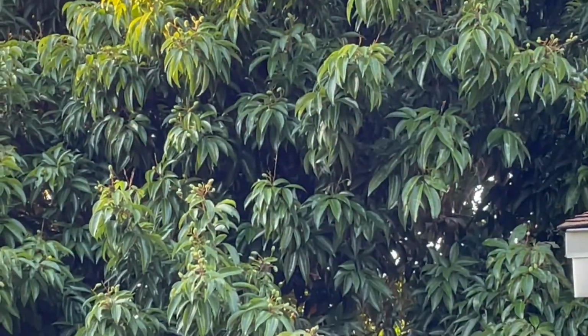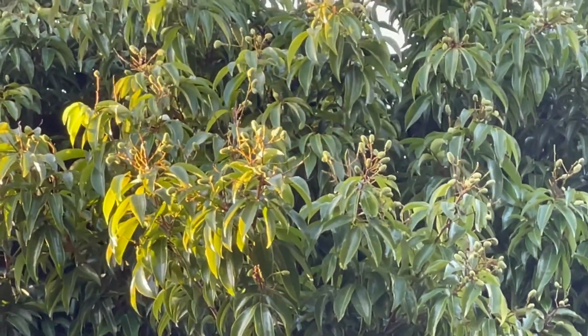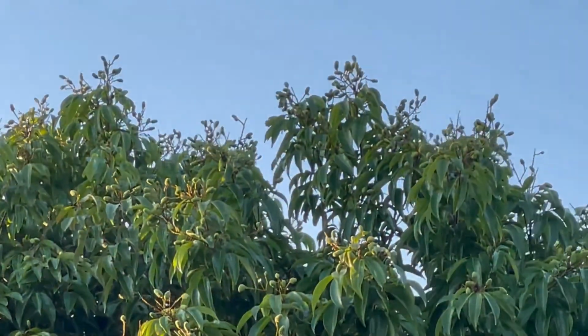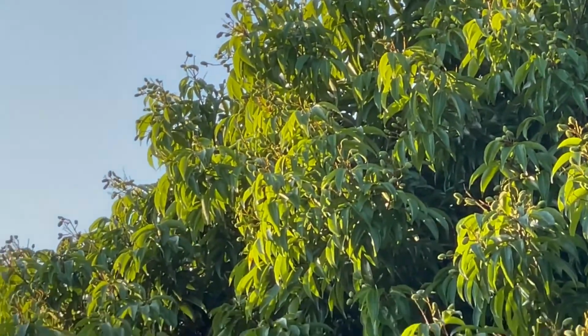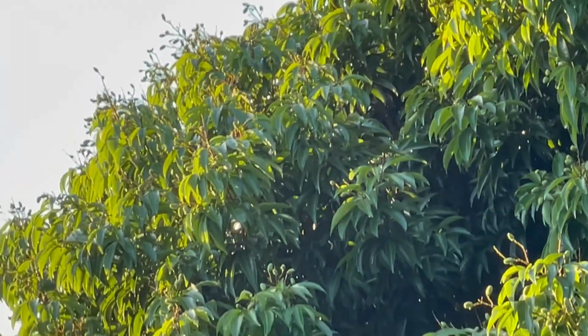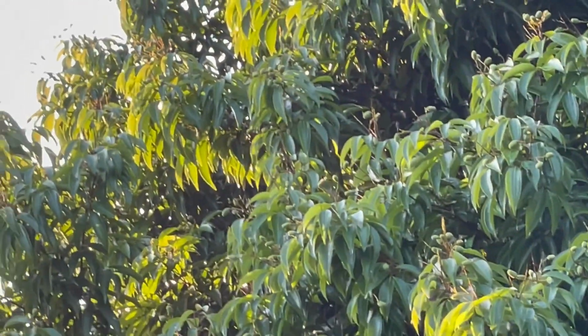I don't know if you guys can get the gist of all of the lychee nuts that are in this tree. Look here. Just everywhere. It is full, full, full, full, full. I am so super blessed. Now let's go around the back side and see what the back side's got.